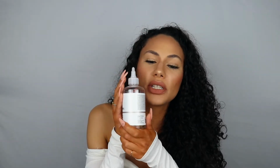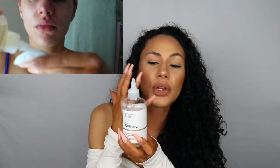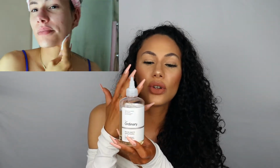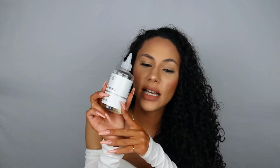So this is going to take away that layer of dead skin, impurities left behind by your cleanser, anything that is still lurking on your skin. The reason that I like to use it at nighttime is because it's quite strong. So when I use it at nighttime, I feel like my skin gets time to replenish itself. This toner has really helped me a lot, you guys, with my acne. It's really affordable too. I think it only costs like $10.